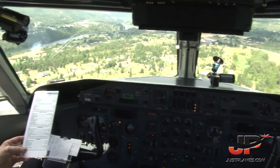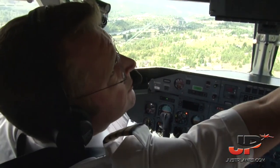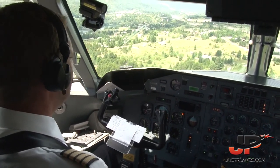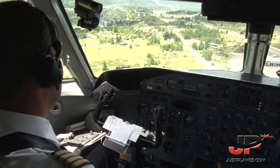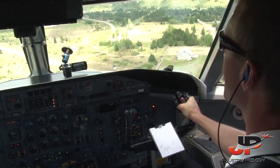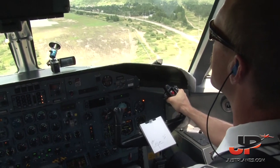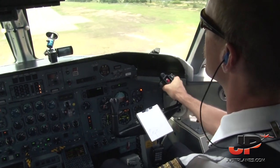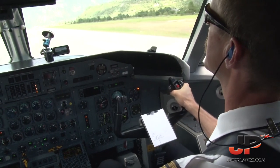Flap 35, set and indicating. Props 1200, bleeds off, flight attendants advised, landing checks are now complete. Castlegar radio, this is Charlie Romeo Delta, we are 5 miles southwest of Castlegar Airport, 10,500, and we are on the 24 radio from Cranbrook heading towards Grand Forks. Charlie Romeo Delta, Castlegar Radio, Roger, Castlegar altimeter 3001. 50, 40, 30, 20, 10.